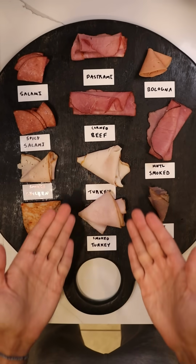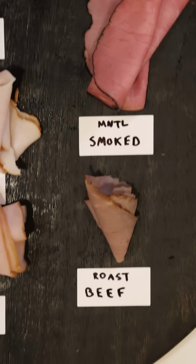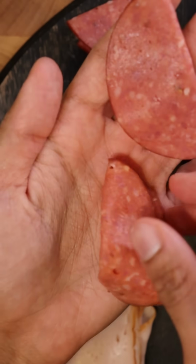Let's try different deli meats. So deli meats aren't really popular in Pakistani cuisine. They're basically cooked meats either through roasting, smoking, or curing. And I don't eat pork, so all we really have here is beef, chicken, and turkey. First up, salami and spicy salami.